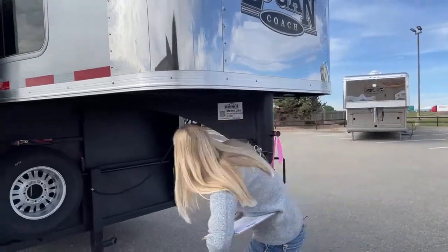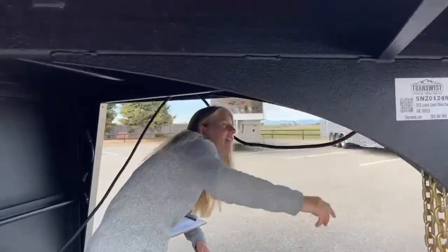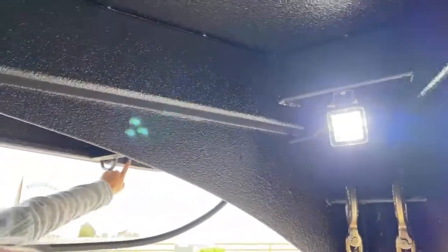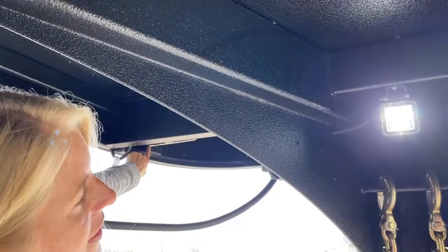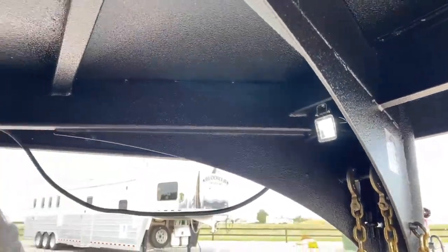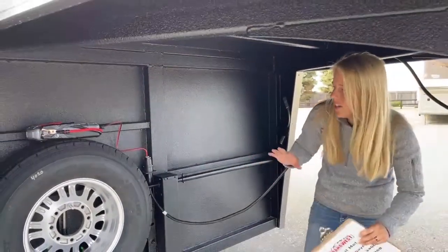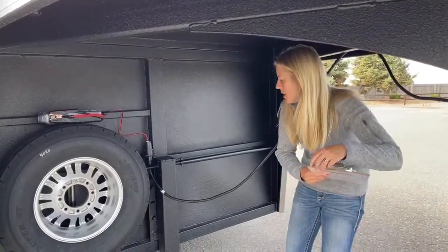Under here, one of the things I love about Logans is they always put a nice LED light under here. The light switches are black, so they are hard to find, but they're usually located right over here. They kind of blend in. If you're hooking up at night, this gives you a nice, bright light. You've got this black Vortex coating here, so you want to be able to see what you're doing. It's just an additional little aid for you if you're using your truck to back up at night.